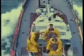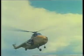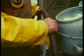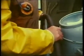The winch operator stands ready by the wire. The winchman prepares to descend, and the lifeboat crew take up their positions to make contact. This operation requires skill, steady nerves, and fine judgment, and as winchman and stretcher are guided down and released, there is no margin for error.